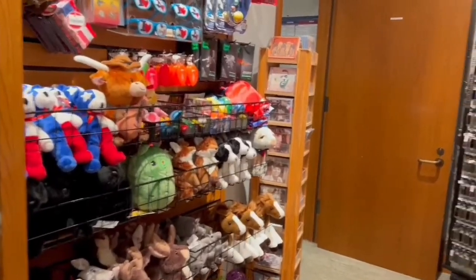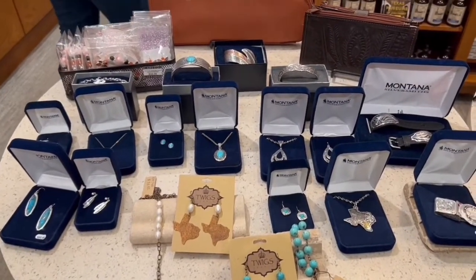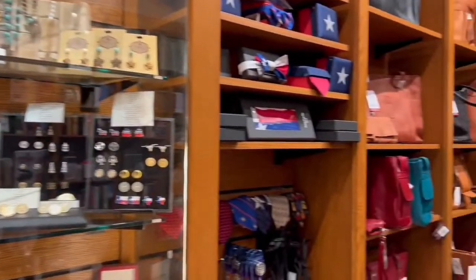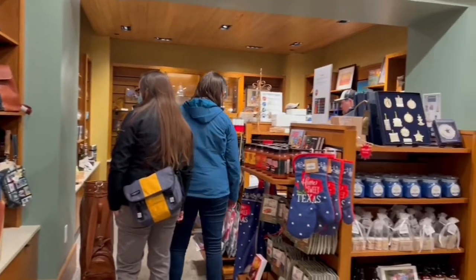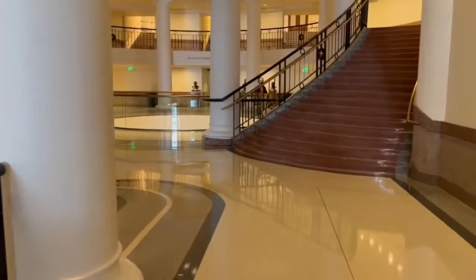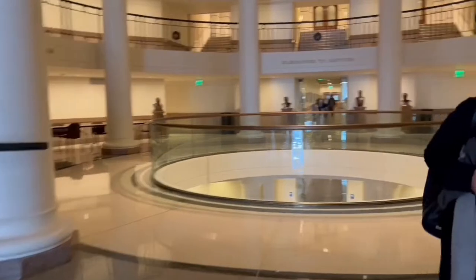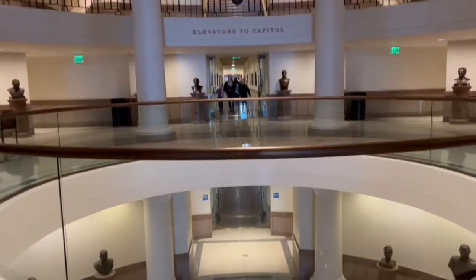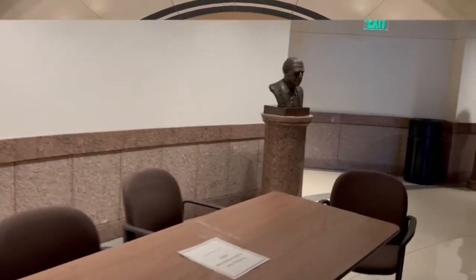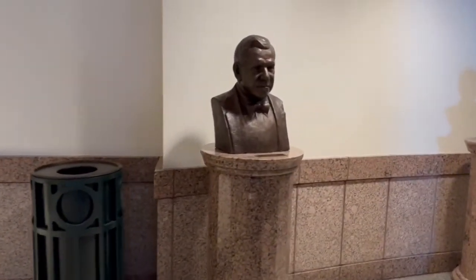Every purchase you make here supports capitol preservation and educational programs. Now we have reached the end of our tour at the Capitol State Building. Here you can see sculptures of former presidents of the Republic of Texas and former governors of the state of Texas.